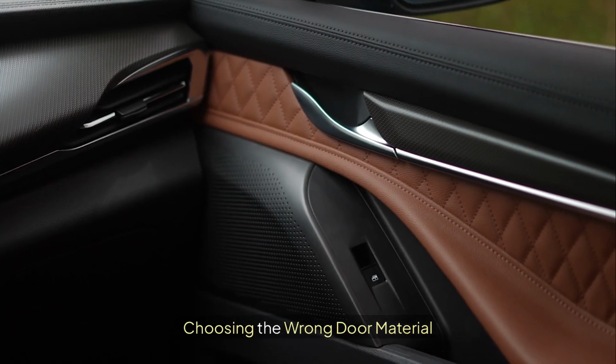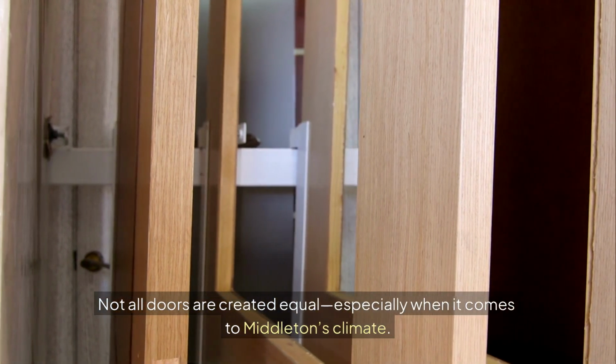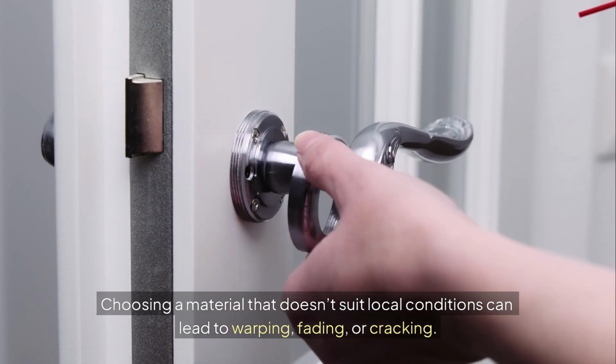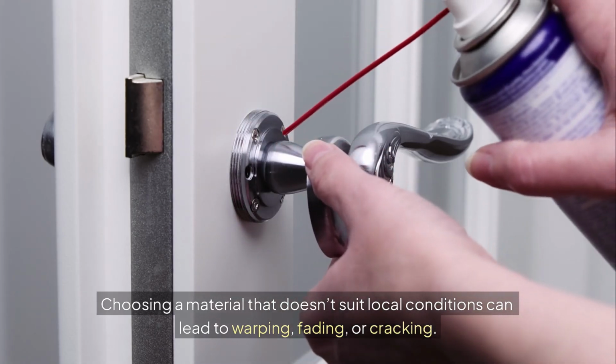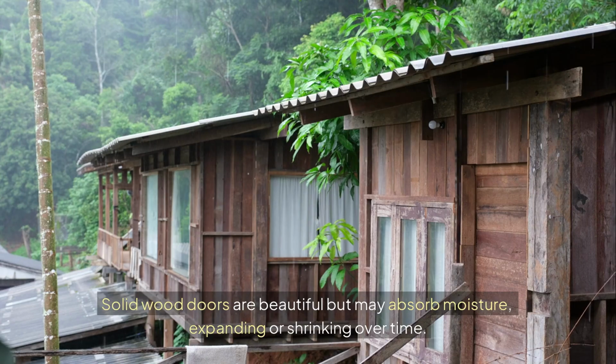Choosing the wrong door material. Not all doors are created equal, especially when it comes to Middleton's climate. Choosing a material that doesn't suit local conditions can lead to warping, fading, or cracking. For example, solid wood doors are beautiful but may absorb moisture, expanding or shrinking over time.